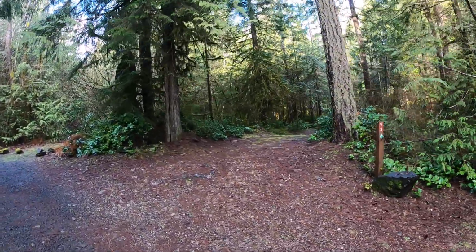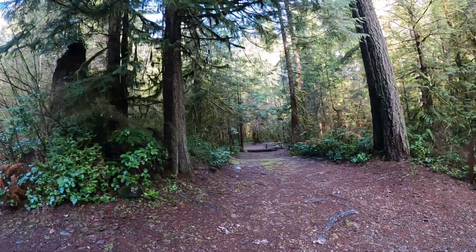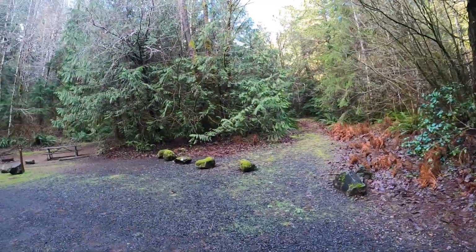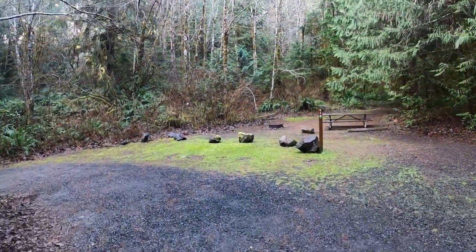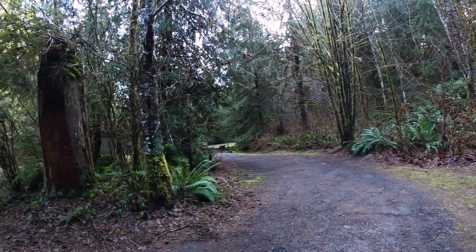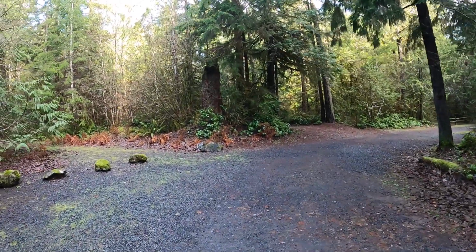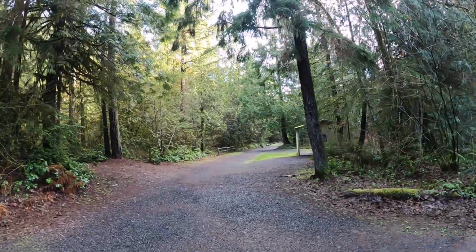Spot 93. Oh, that's super private. Oh my gosh. Here's a trail. Might have to check out this trail. If they go back into the national forest and you can just go for miles, that would be really neat. So this is the end of the road. Spot 92 I just walked by. So they have little pit toilets here, it looks like.